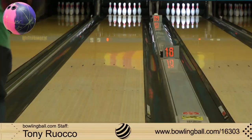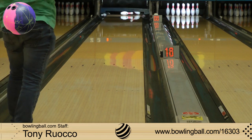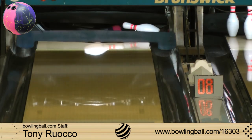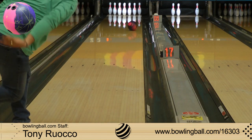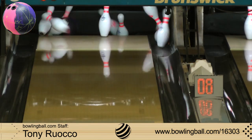Using a pretty simple pin-up layout, Tony saw one of the strongest overall ball motions of the year. The Proton Physix would definitely be the ball for heavy oil conditions. For Tony, this ball started into a heavy roll as soon as it hit the lane and didn't stop until it was off the pin deck.